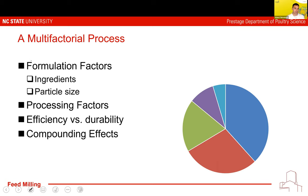We know in most cases that to be more efficient, to have, let's say, lower energy use per ton of feed produced, we are probably going to give up something in durability. I have to maybe use a thinner pellet die to be more efficient, but I'm going to have poorer pellet quality. I need to have higher throughputs to be more efficient, but I'm likely going to have poorer pellet quality.